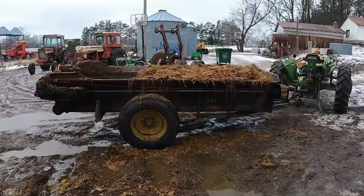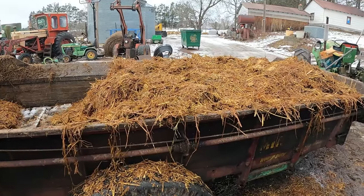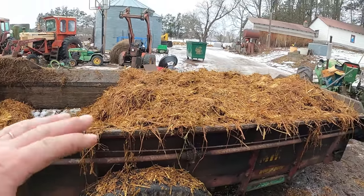I've got to get going to work pretty soon, so I'll have to unload this in the bin when I get back. But we'll pull this up in the yard and see how the boys are doing with their calf pen cleaning. Well, they got about three quarters of the spreader loaded so far. I think it's pretty well packed in there.